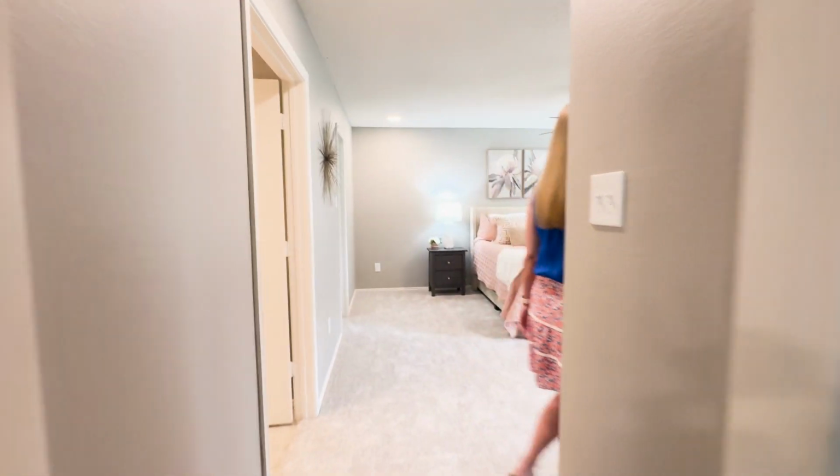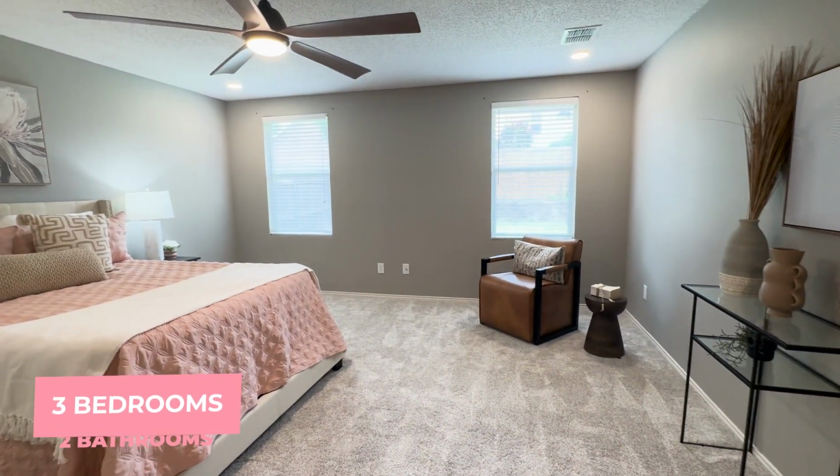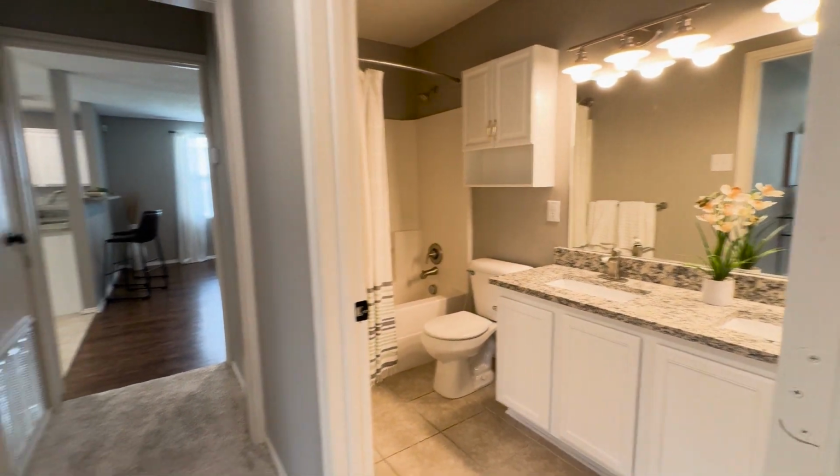Here's the primary suite, with walk-in closet, big ensuite bathroom with dual sinks.